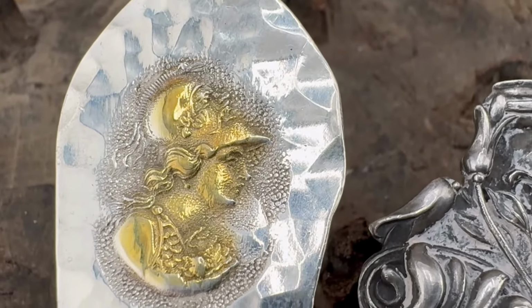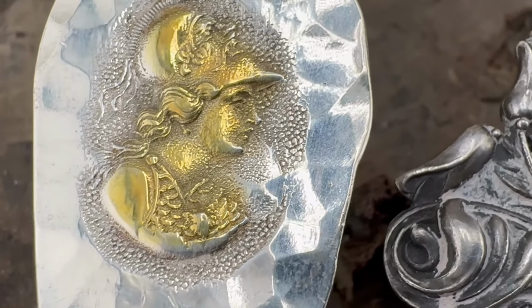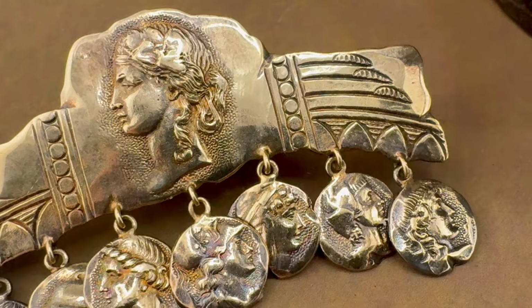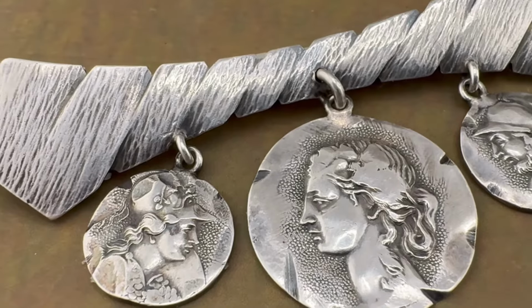Their most notable claim to fame is their Etruscan medallion Homeric pattern. Each piece was made to look like it was just excavated from the ruins of Pompeii or Herculaneum. The pattern was first started in a jewelry line and then later extended to flatware and hollowware items.